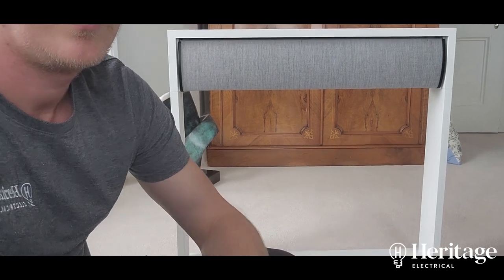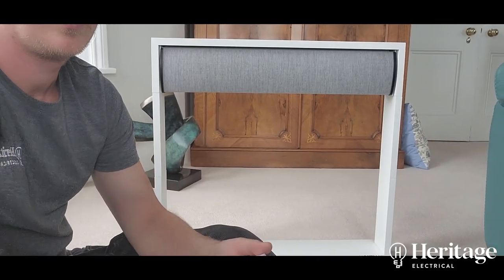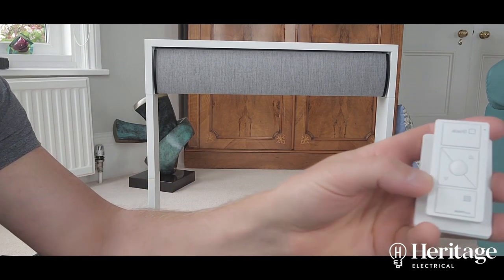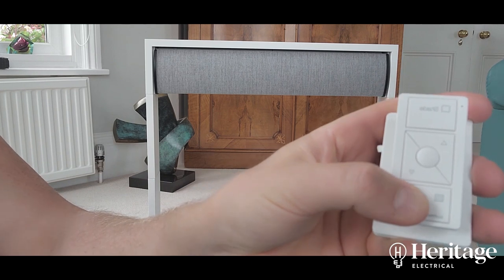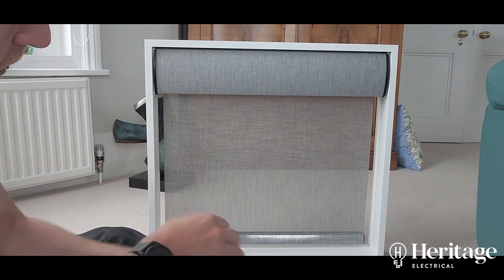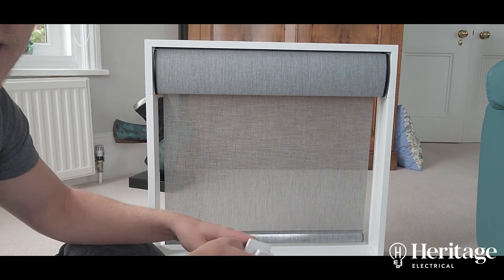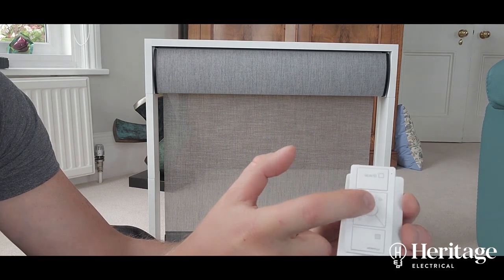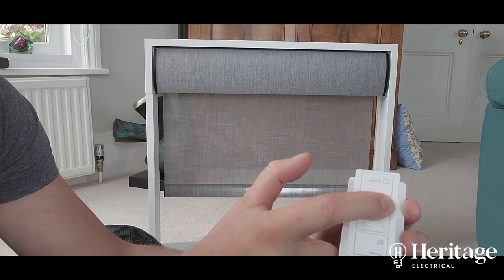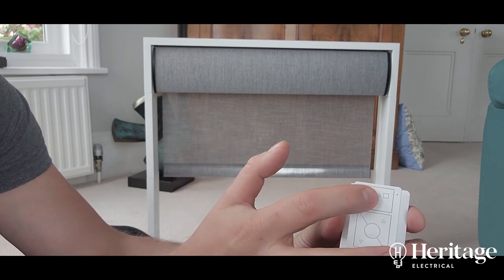So we'll push the blind all the way to the bottom. And then that stops at the set point there, before it finishes and hits the bottom. That's what I've programmed it to finish at. And then we can set this middle button. We can do minor adjustments with just the up and down, if we want to adjust that one particular window to a specific height. And then I'll fully open it again.